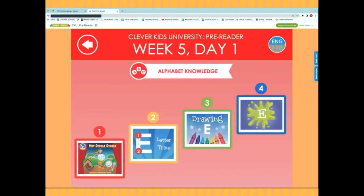And on day 1, they will read their nursery rhyme. In this particular week, it's Hey Diddle Diddle. And you'll notice they're on the letter E. So they are going to be tracing the letter E.